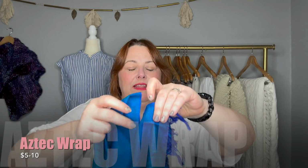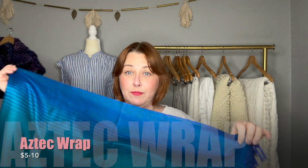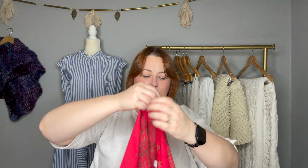I like that. And like I said, so lightweight. This is just a perfect little scarf cover up for summertime. So it is 100% rayon, very basic tag, very lightweight. So it would make a wonderful beach cover up, as I said.